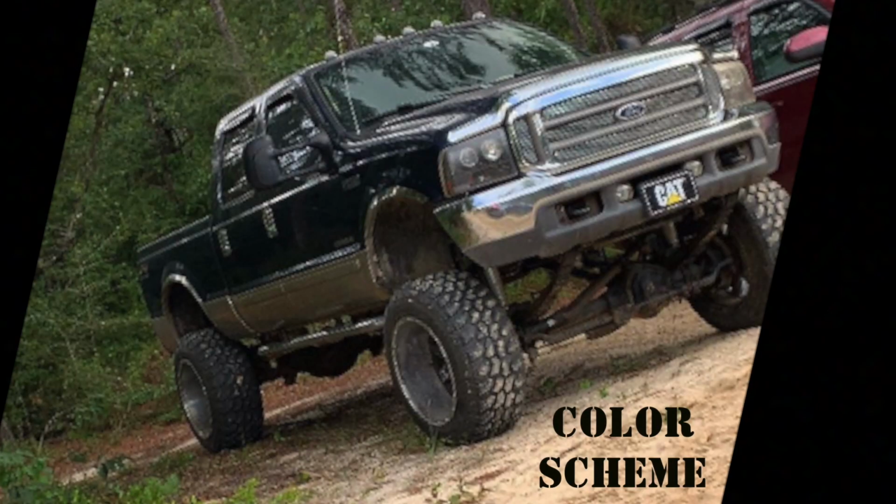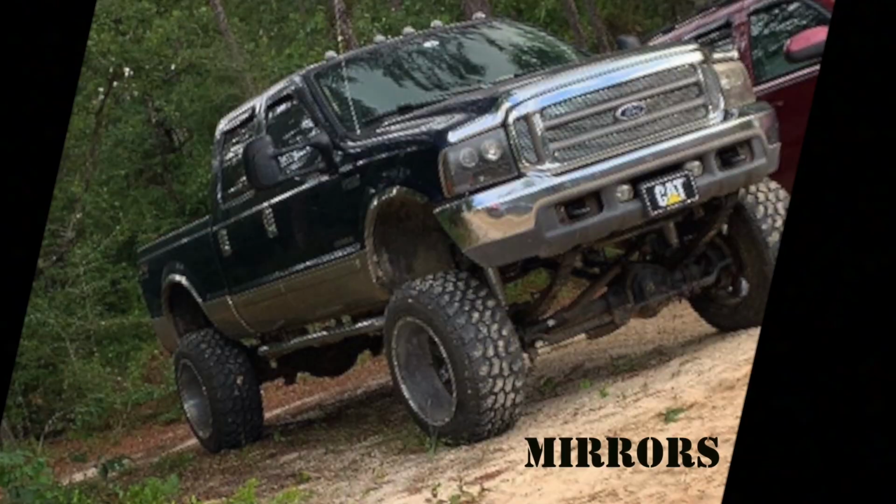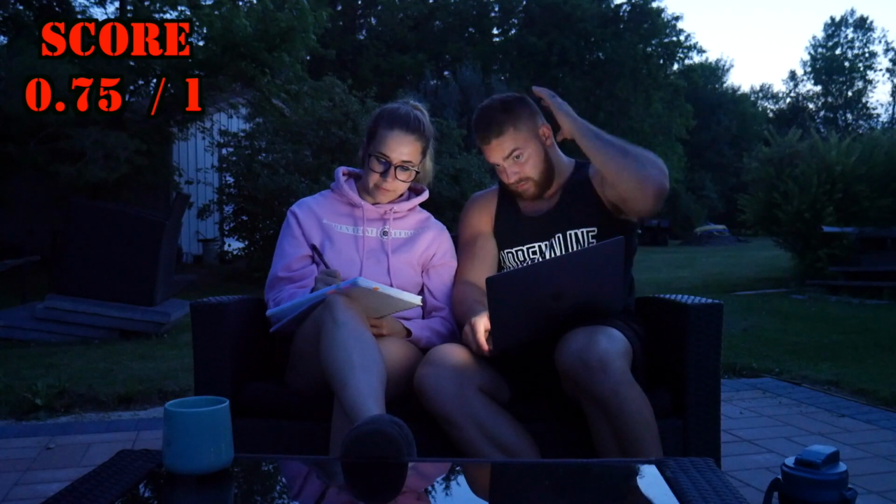I don't like the color scheme. I think that there's too much chrome, and I'm not a huge fan of the other color. I don't know if it's a blue or what, but it's just too much chrome for me, so I'm gonna give you a 0 for the color scheme. Oh shoot. It looks like a tin can. Mirrors, proportionate to the truck. I think that it would look better with the solid arm and the mirror a bit further out, just because it is such a big frickin' body. So I'm gonna give you a 0.75 out of 1.